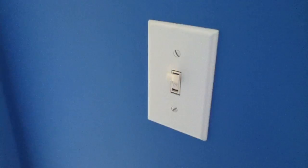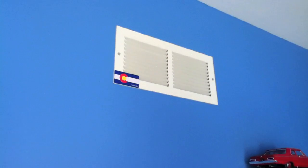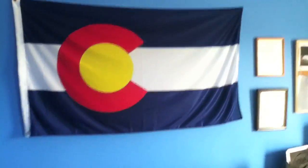So we're going to start going this way. Here we have the switch for my ceiling fan, my lights, some world maps and some coins from other places, my couch, some school stuff on top of a stool, some pictures, a vent with a picture of the American state of Colorado, some cars, a bigger Colorado flag, and a bed.